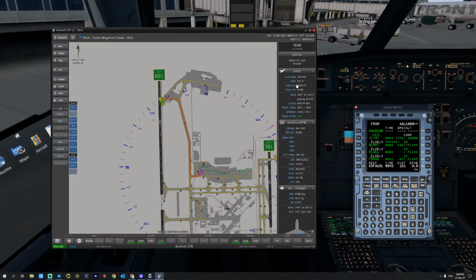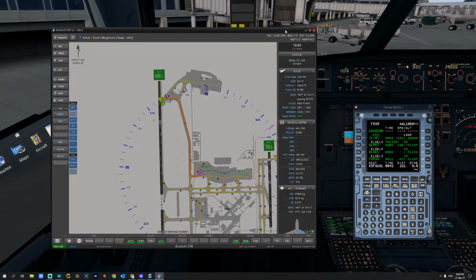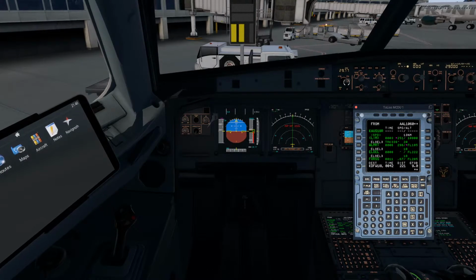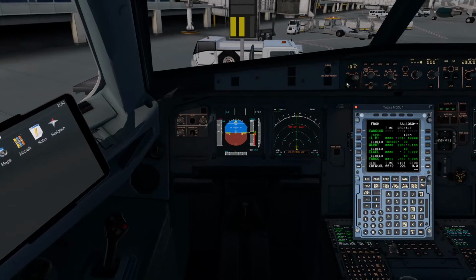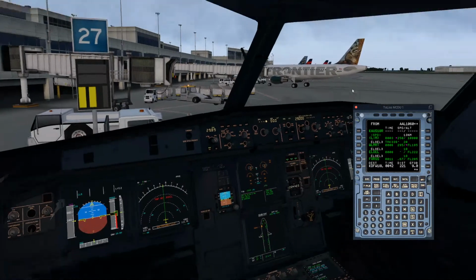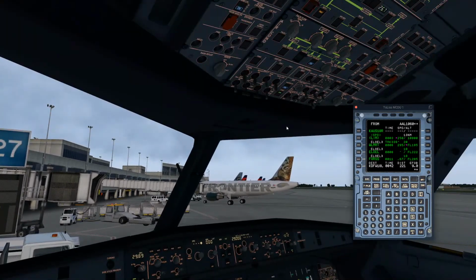We are interested in the QNH, which is 29.89. 29.89. All right, take this away, 29.89. 29.89 is now set, and now we're pretty much ready to start our engines.